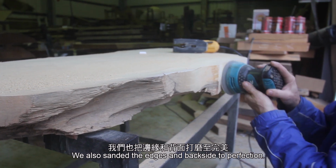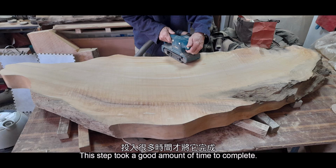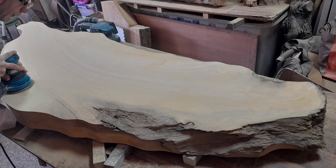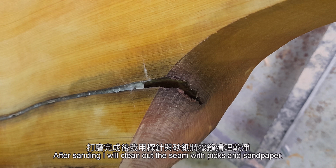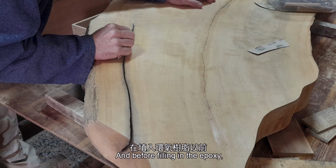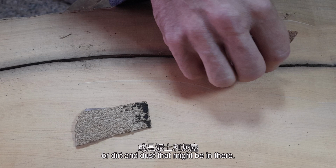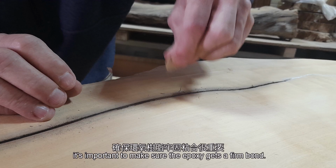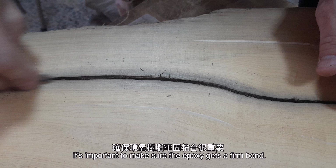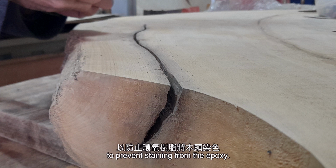We also sanded the edges and backside to perfection. This step took a good amount of time to complete. After sanding, I will clean out the seam with picks and sandpaper. Before filling in the epoxy, I need to remove all the wet and old bark or dirt and dust that might be in there. This step takes a while to do properly. It's important to make sure that the epoxy gets a firm bond. I will also seal the wood inside the seam to prevent staining from the epoxy.